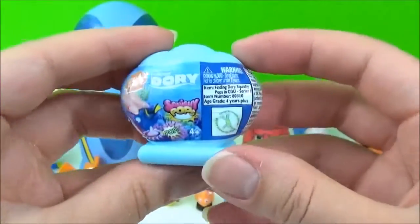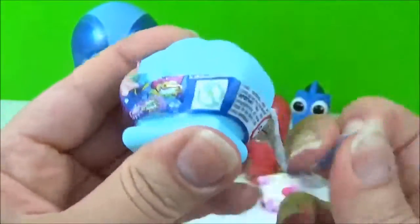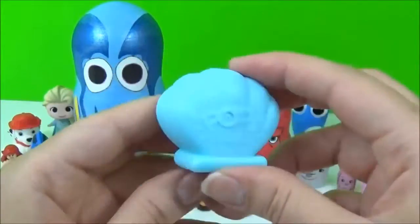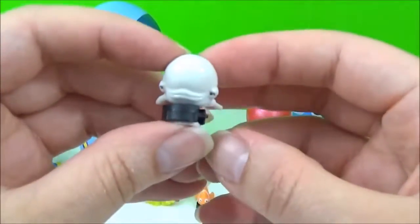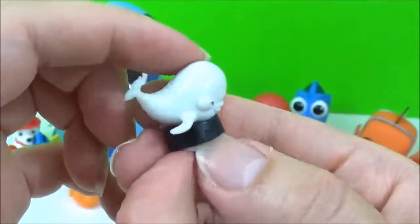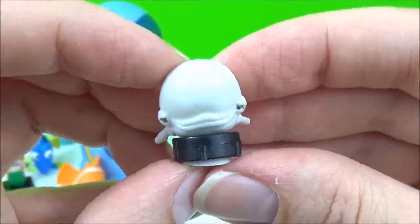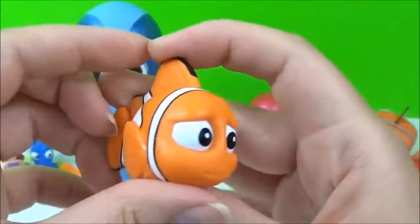We have a Finding Dory squishy pop. Let's see who we get. Ah! Fell out. Awesome, we got Bailey. I have the crystal Bailey, but I don't have the regular Bailey. It's so cute. And we have an adorable Nemo figure. I think this is Nemo, not Marlin.